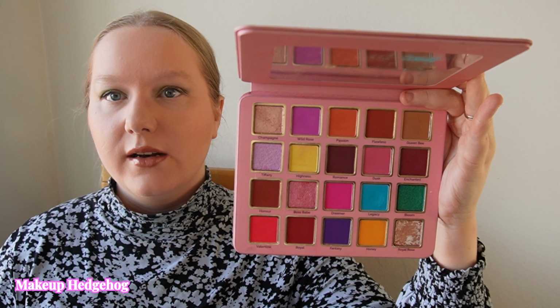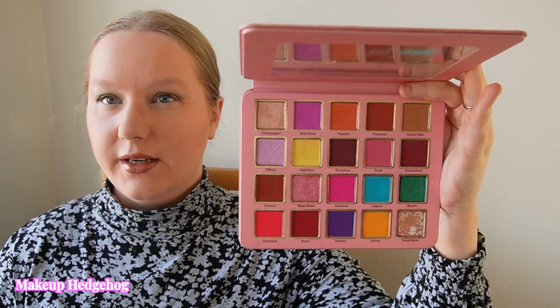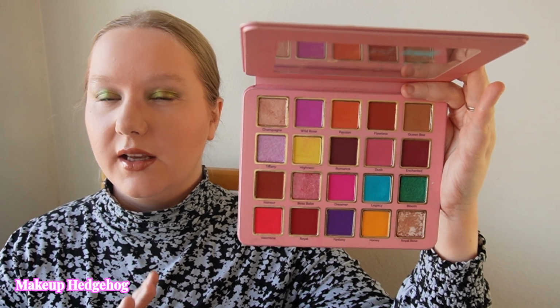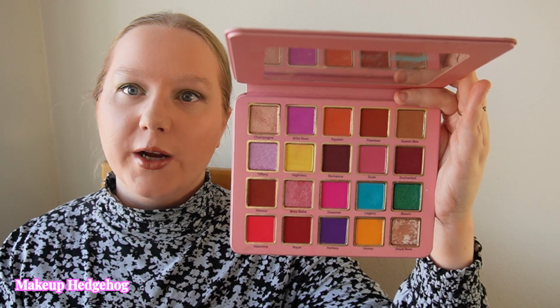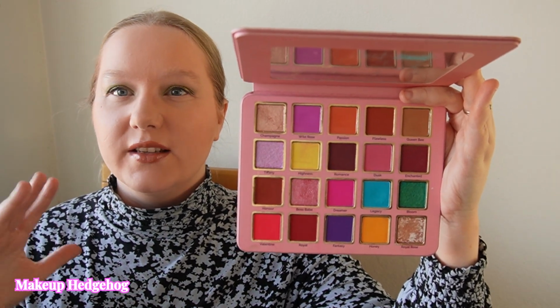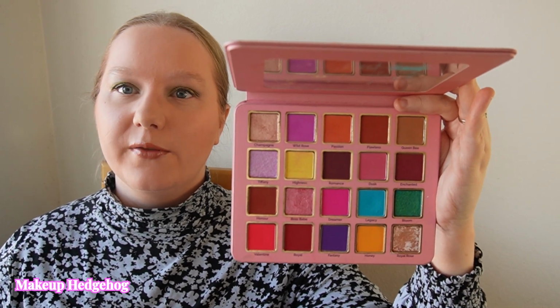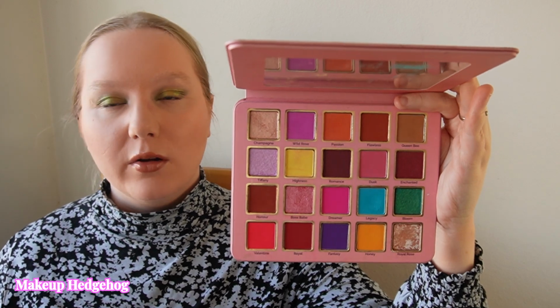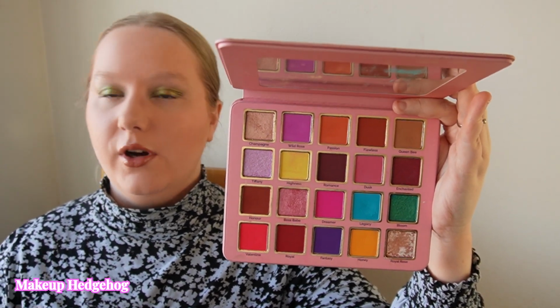So for me, again, I was thinking about what would be an all-around palette that I could use also as a standalone palette, and this again fitted quite well to that. It has very bright, punchy tones that I gravitate towards especially during the summer, but it does also have some neutrals to balance out. So again, if I want to do maybe a pop of color look or just a neutral look with a nice shimmer, I can do all of that with this one.